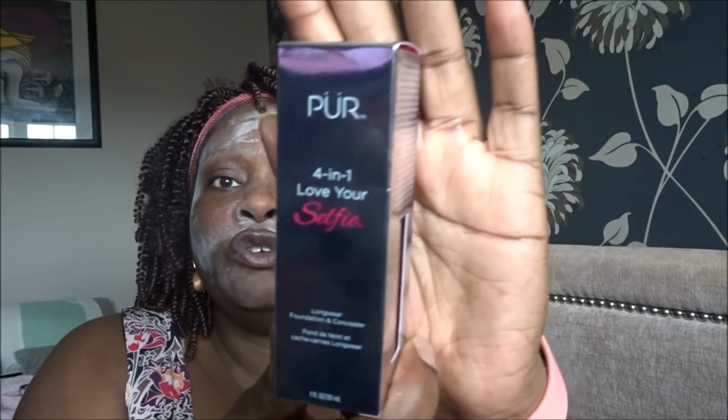Today I am doing a foundation first impression and wear test, and it's a foundation that has been launched in America now probably about a month. I got it shipped over as per usual, using my shipping company called Shipito. I get the product shipped there, I pay the shipping fees, and then they ship it over to me. The whole process took about 2 weeks, so it's great. I love doing it. The foundation I am trying out today is from Pur Cosmetics, and it's called Love Your Selfie.